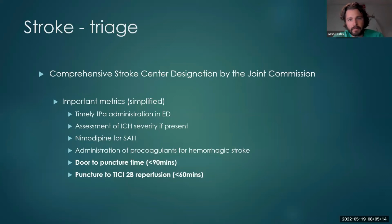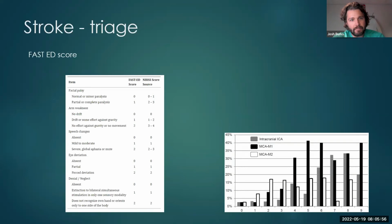And this is all structured around the metrics that are set by the Joint Commission. Some of these don't apply to us as much as the interventionalist. tPA is done in the ER. The symptoms are assessed in the ER. But what we really care about is the door to puncture time and the puncture to reperfusion time. By alerting the team based on the clinical picture, it's very doable for us to start the procedure within 90 minutes, and then work towards getting reperfusion in less than an hour.